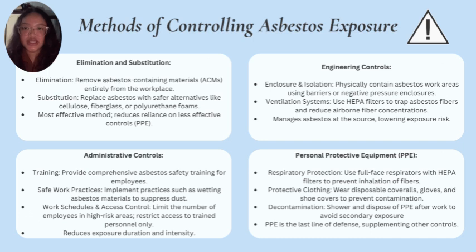In conclusion, asbestos poses serious health risks, but by following the hierarchy of controls, starting with elimination and substitution, supported by engineering and administrative control, and reinforced by PPE, we can effectively manage asbestos exposure in the workplace. The goal is to prioritize methods that prevent exposure at the source, ensuring the safety of workers and reducing long-term health risks.